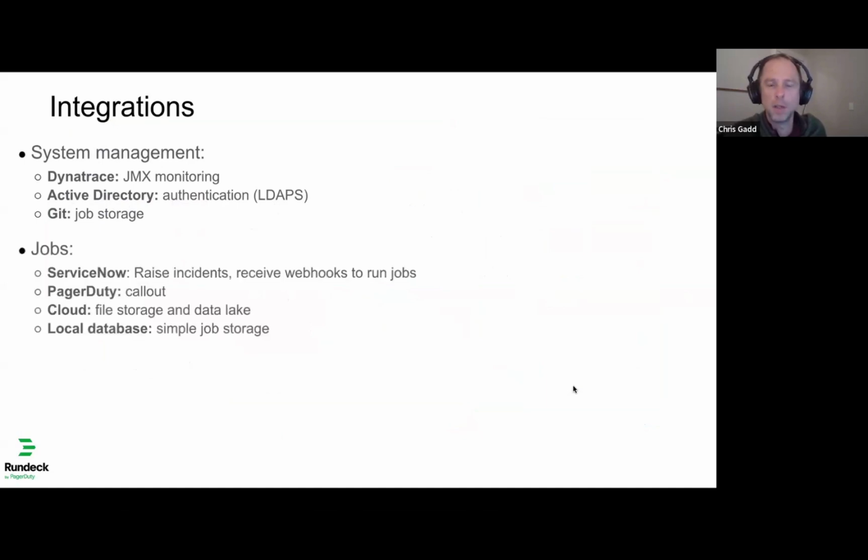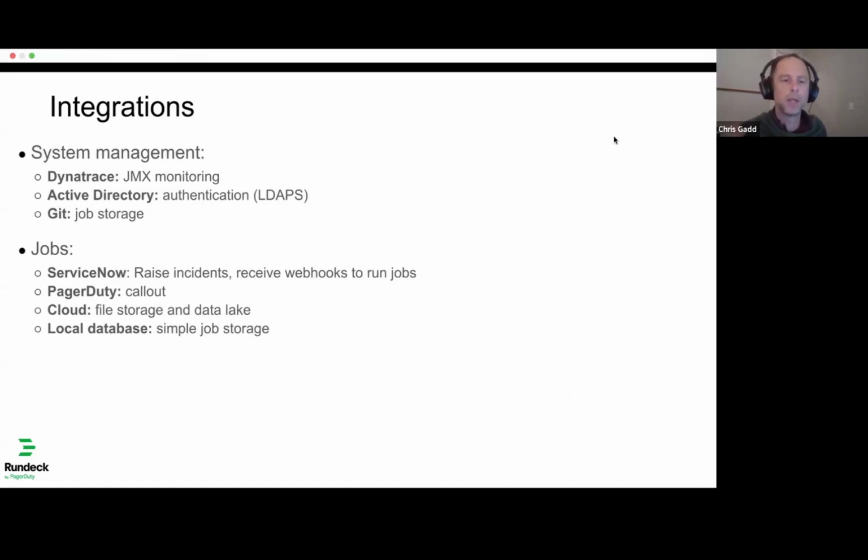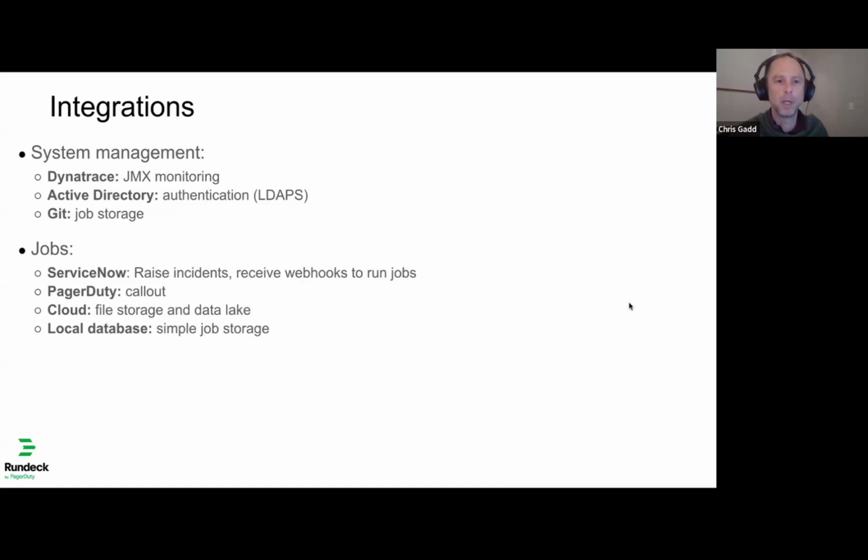And then for the end users developing jobs, we've got integrations with ServiceNow, so that's our incident management system. Both to raise an incident into ServiceNow, but also we want to be able to trigger a job from ServiceNow, like I think something you were doing with Jira. PagerDuty for callouts. We have integrations with our data lake and our file storage, and as Jared mentioned, a local database just to make that easy for our end users. Our thing is always, let's build the kind of common bits of the puzzle that the end users need, so they're not having to piece that stuff together.